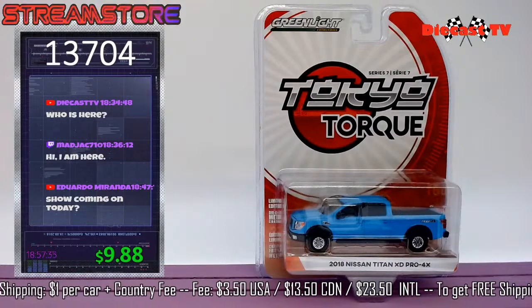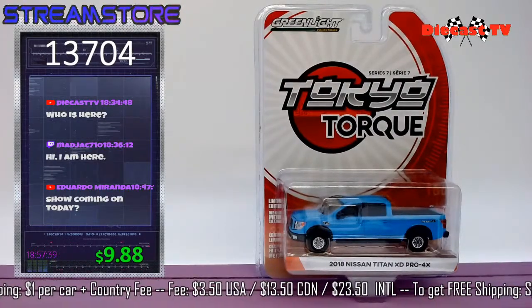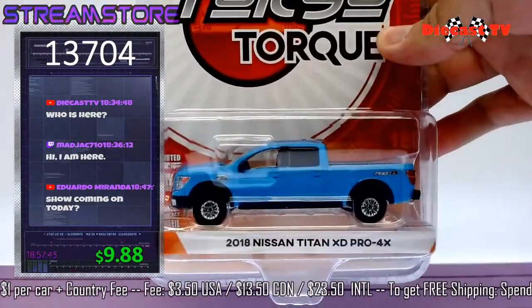Greenlight Collectible, Tokyo Torque. Series 7 2018 Nissan Titan XD Pro. Beautiful Nissan. Look at that beauty.